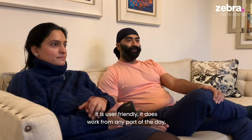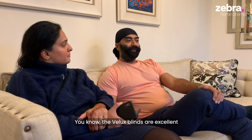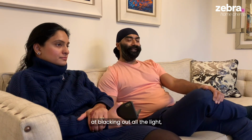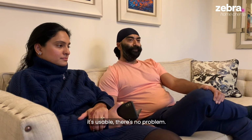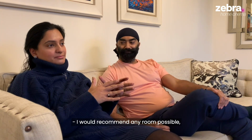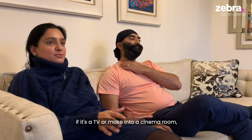It does work from any part of the day. It doesn't have to be night time. The Velux blinds are excellent at blacking out all the light. So if you want to watch something in the daytime, it's usable. There's no problem. I would recommend any room possible. If it's a TV room, make it into a cinema room.